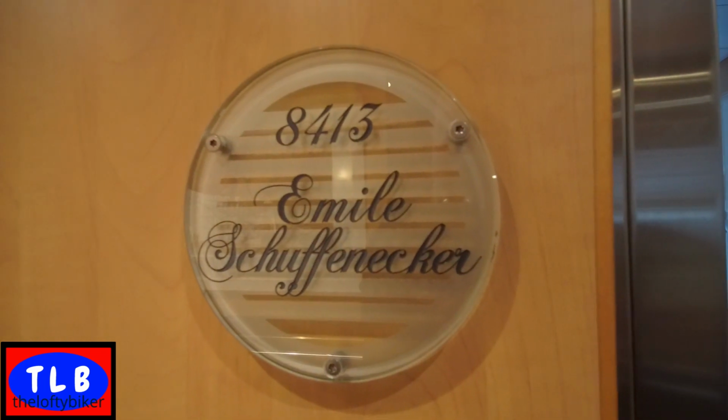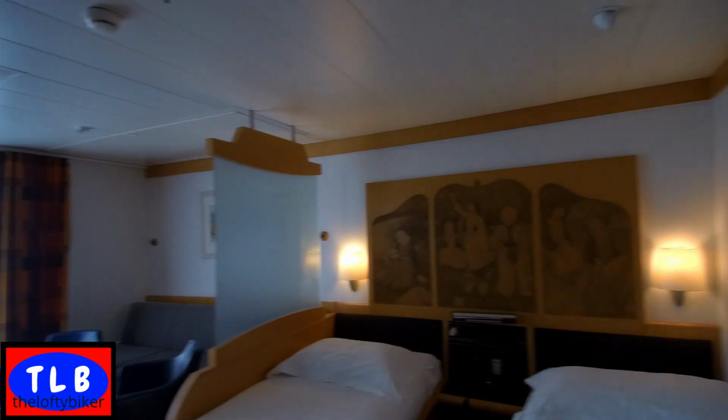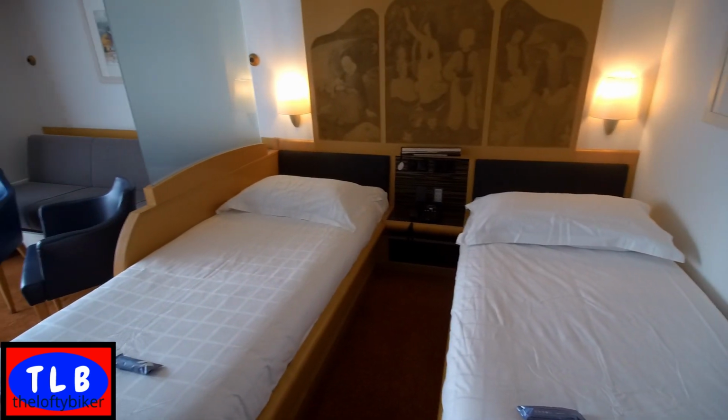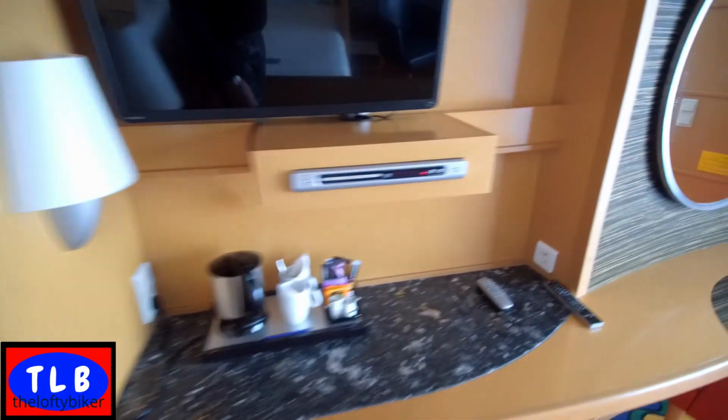Emil Schofenecker. How posh is that? Here we go. Couple of beds. Telephone. Here's the ensuite. Separate bulk. How posh is this? Towels look a bit tired, mind. Very nice. TV. Oh, even a safe. Minibar.